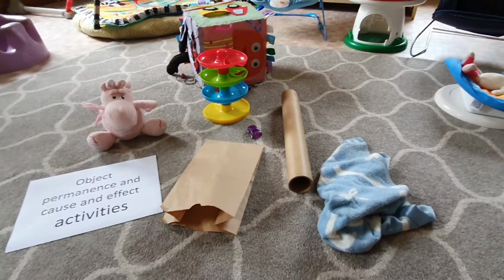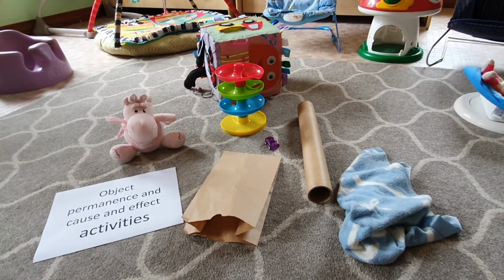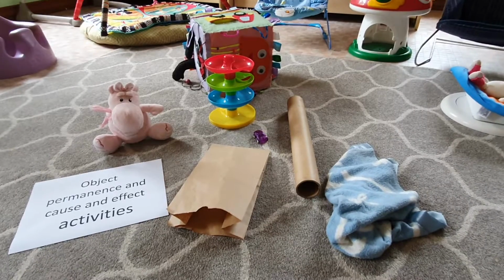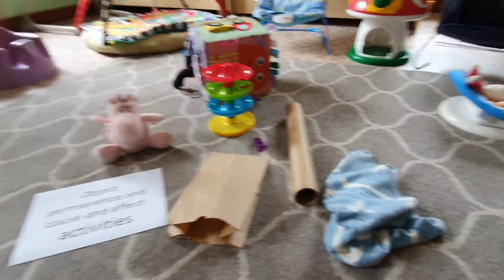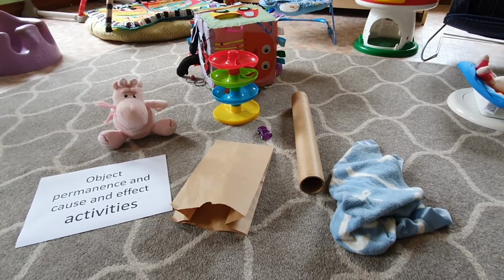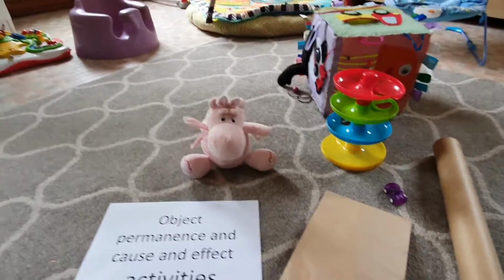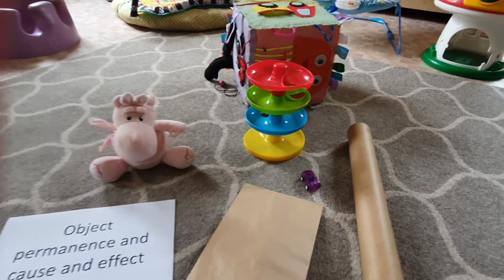You can literally do this with anything. A toy in a box, or something that makes a nice sound in a formula tin, for example. Any object that can be put in another object, and then the baby can retrieve it and discover it. That is exactly what this activity is for. Another one is you can take a toy or anything else, for example, take a blanket and cover it.